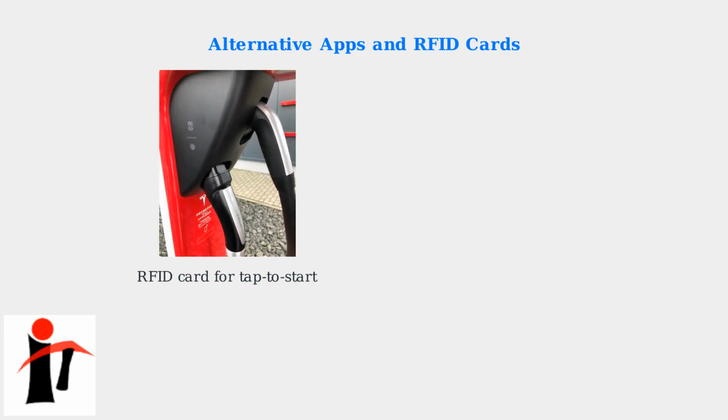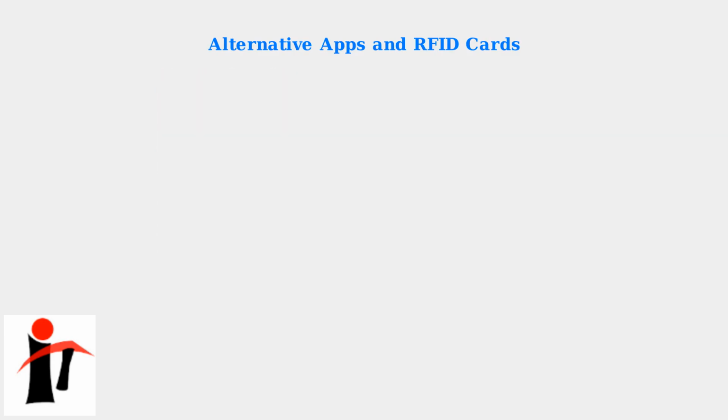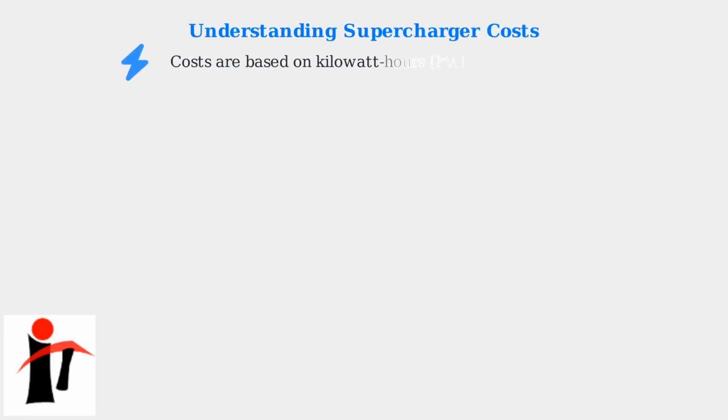These apps may require an RFID card for tap-to-start charging at Tesla stations. You'll need to ensure the app is compatible with the specific Tesla station you're using, and add your payment details within the chosen app for seamless billing. Supercharger costs are based on kilowatt-hours consumed rather than the time spent charging. This means you pay for the actual energy used to charge your battery.